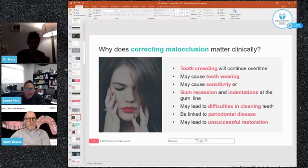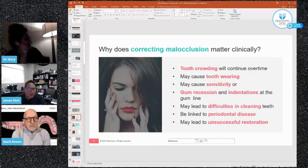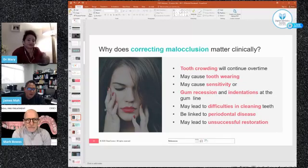One of them is that, unfortunately, tooth crowding is part of the aging process. The anthropologists tell us we lose 1 millimeter of arch length per decade. Well, that's fine if you're 20 years old, but as you get on in decades and the millimeters start adding up, when you have somebody in their 60s and 70s, almost invariably they have tooth crowding because the arch length has decreased. So one way of thinking about this is that it's anti-aging. You're trying to ward off the effects of aging. Tooth crowding will continue over time. That's well established and documented.